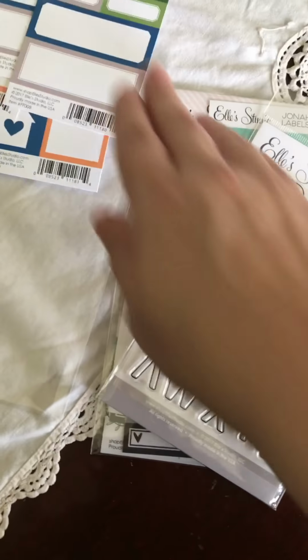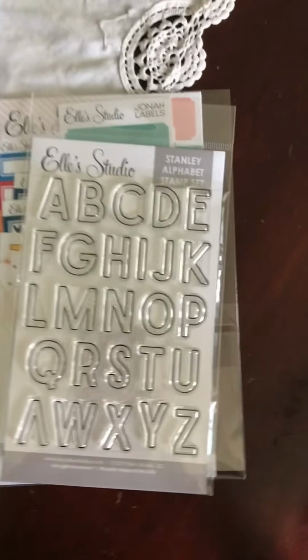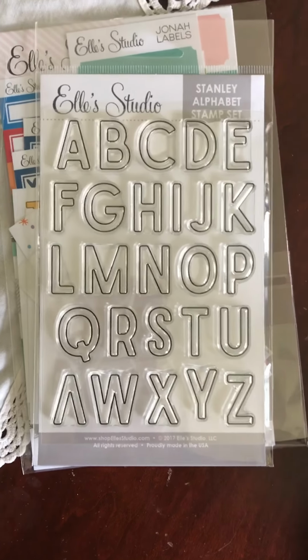I know you're supposed to say Ellie's, but it just hurts me. I have to say L's, so don't anybody send me hate mail over that.